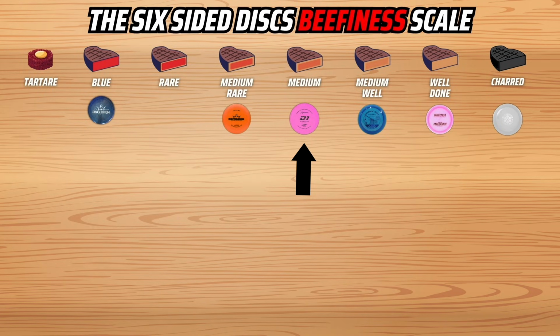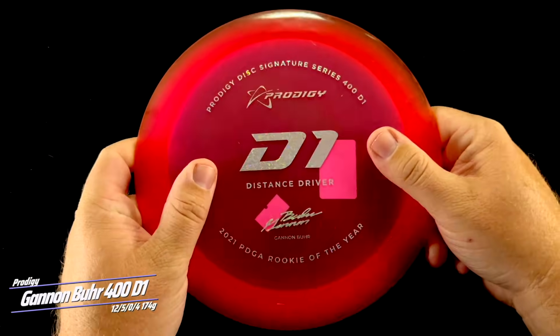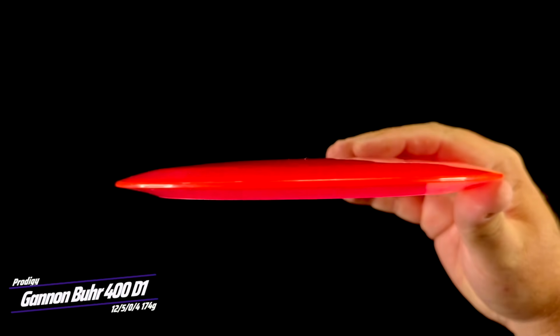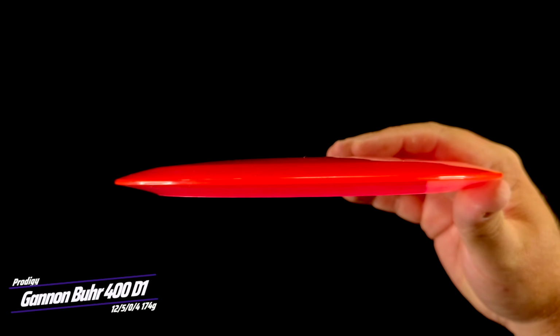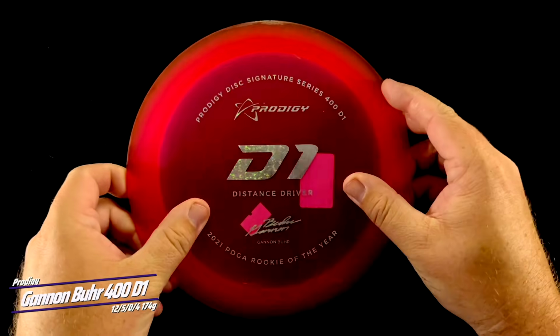Okay, so 5 categories in, 3 to go, and we're starting to pick up on these subtle differences, so let's fill out that first line. Fitting in our medium category is another disc with just a slightly different flight. This is the Prodigy D1. And if the Catapult got some turn before fading out, and the Defender didn't really get any turn but didn't fade that aggressively, the D1 fits perfectly in between.